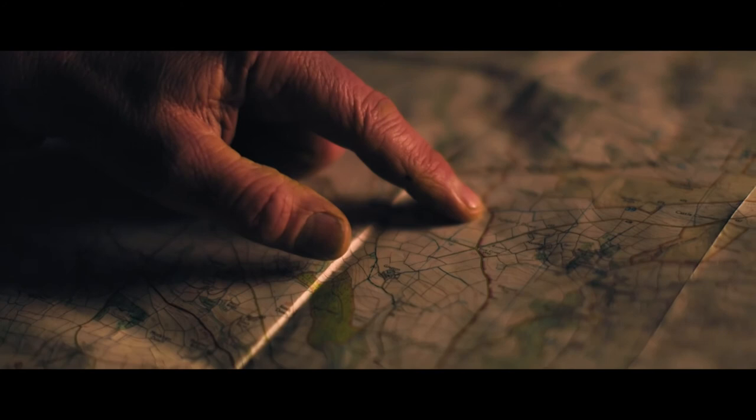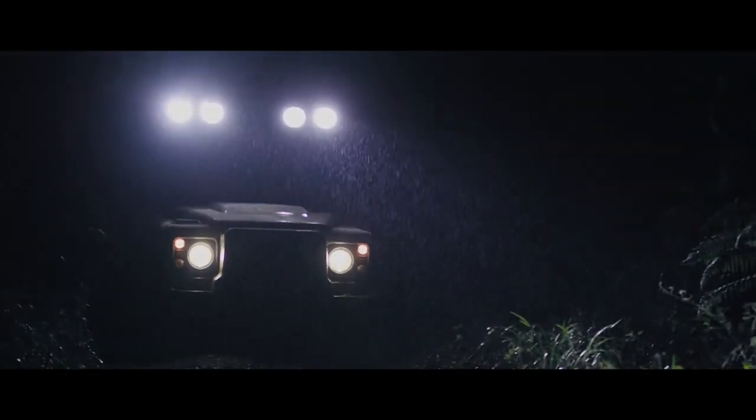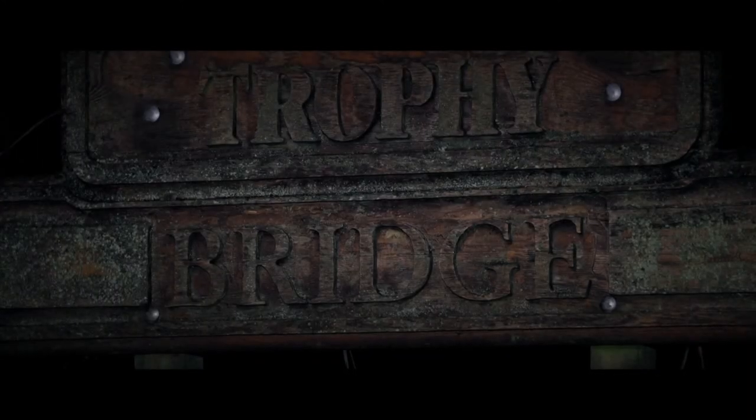Buyers will be invited to drive the cars at the brand's off-road test facility in Herefordshire, but not before they've handed over an eye-watering £195,000 base price.